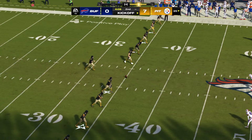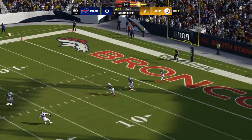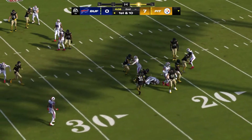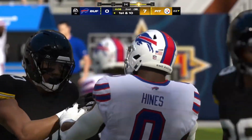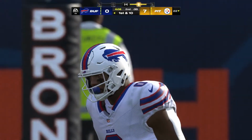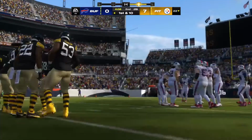Boswell now to kick it away after the touchdown. Nyheim Hines now out of his end zone. And he's up past the 20 to the 22-yard line. So here come the Bills out for their 2nd drive. They'll be looking to match that touchdown from a moment ago. 7-0 is the score as they begin with a first down.